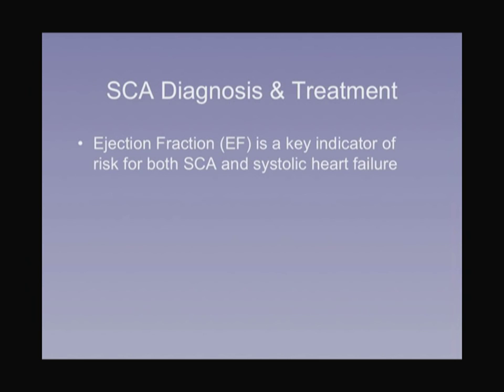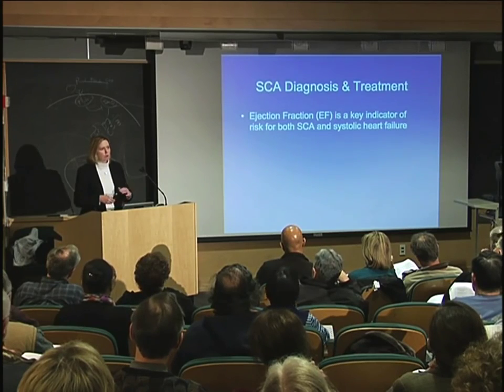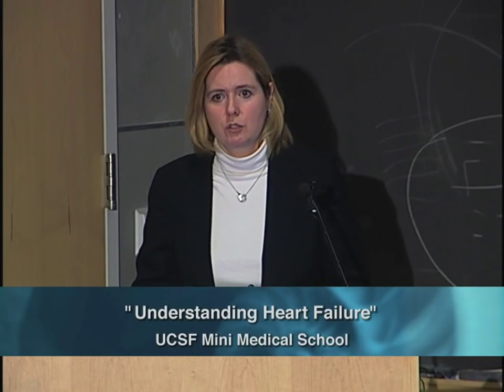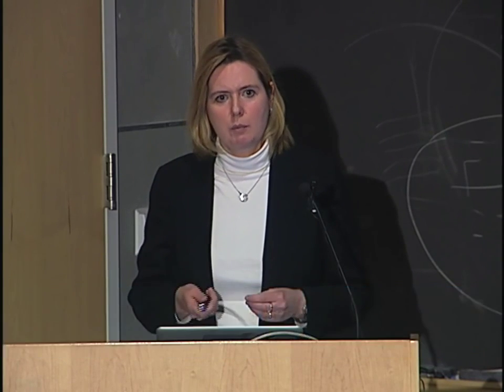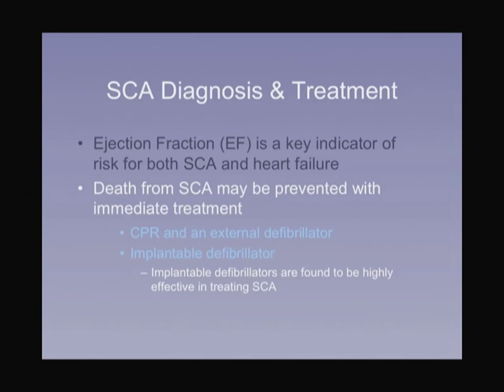So the ejection fraction, we're getting back to that, is really the key for prognosticating or indicating a higher or lesser risk of sudden cardiac arrest. So patients with systolic heart failure or weaker hearts actually have a greater risk for sudden cardiac arrest than do patients with normal heart function or diastolic heart failure. I'll talk about devices like defibrillators a little bit more in a little bit, but an ejection fraction of less than or equal to 35% is a marker for a significantly high risk for sudden cardiac arrest, and that is the reason why we put pacemaker defibrillator devices in those patients.